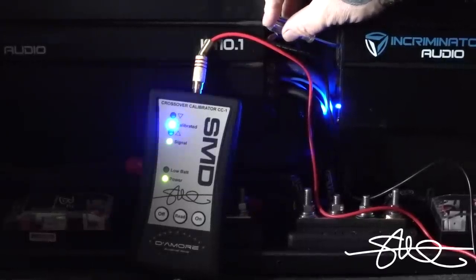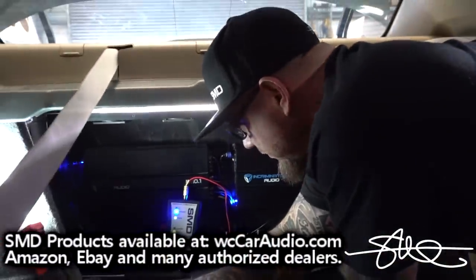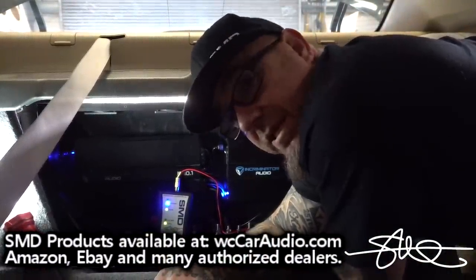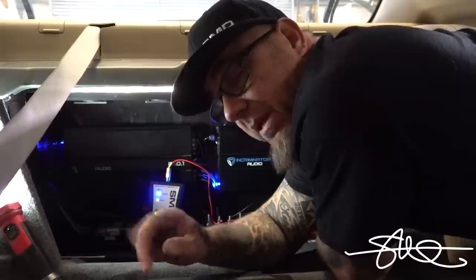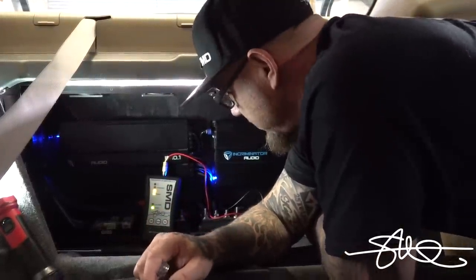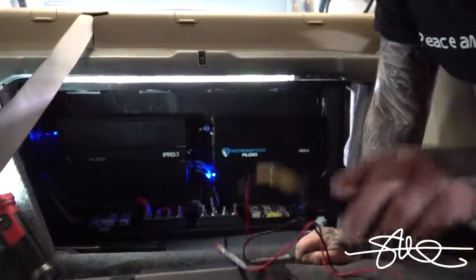So the fronts are calibrated, now the rear is calibrated. So what we have right now, we got the gains matched, we got the crossovers matched. This thing is ready to play, it's ready to slap, and it should sound really good. If it's too much heat on the mids up front, I'll adjust the crossovers a little bit. I can adjust the gain a little bit as well. So, I don't think I'll need to, I'm pretty good at this.